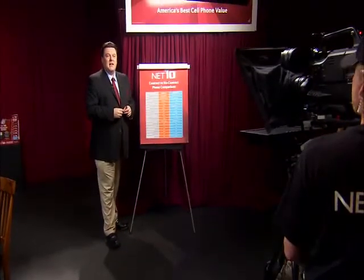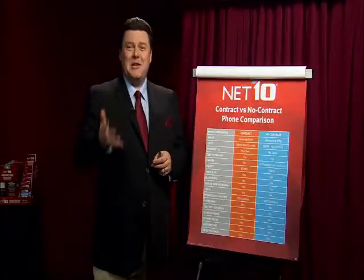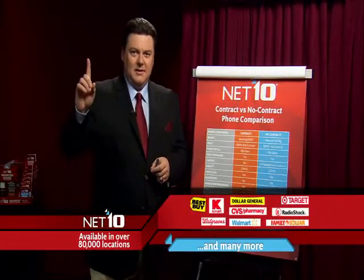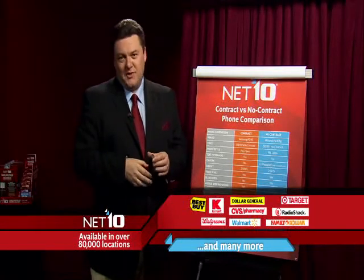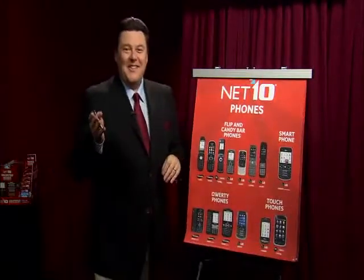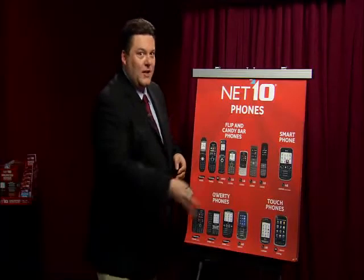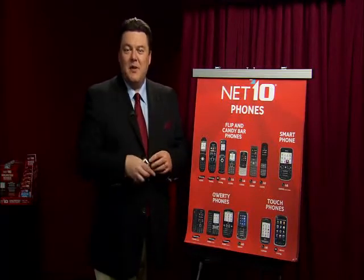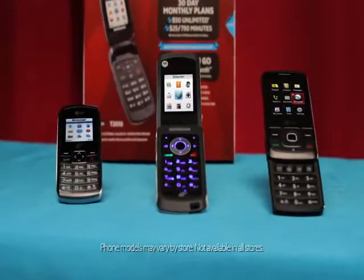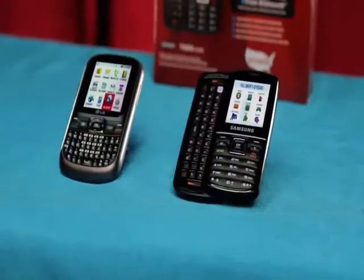So as you see, there's no reason on earth to sign up for a 2-year contract to get a good phone. Ah, you say? But I want a variety of phone styles. Well, let's go back to this page here. The great thing about Net10 is that it has something for everybody. Look at all these phones. It has basic phones, feature phones with camera, Bluetooth and web. It has QWERTY keyboard phones for heavy texters.